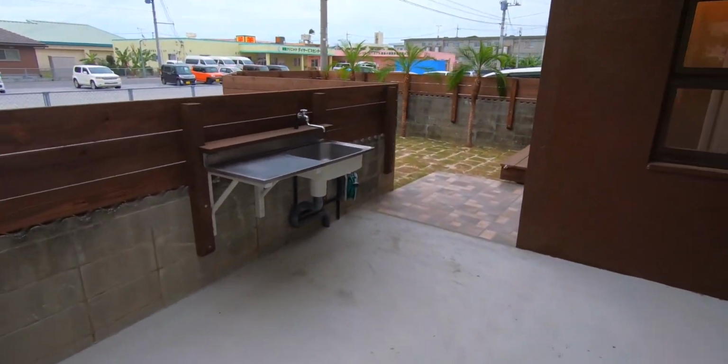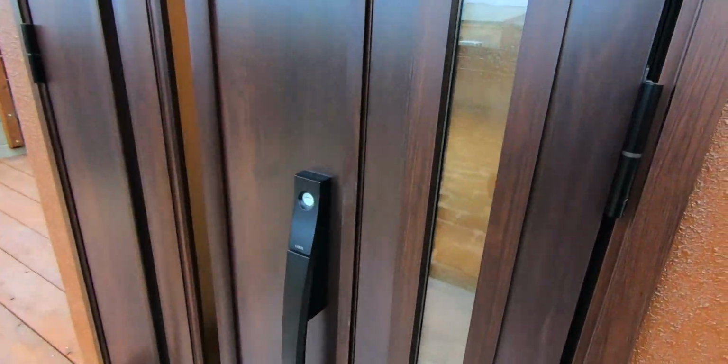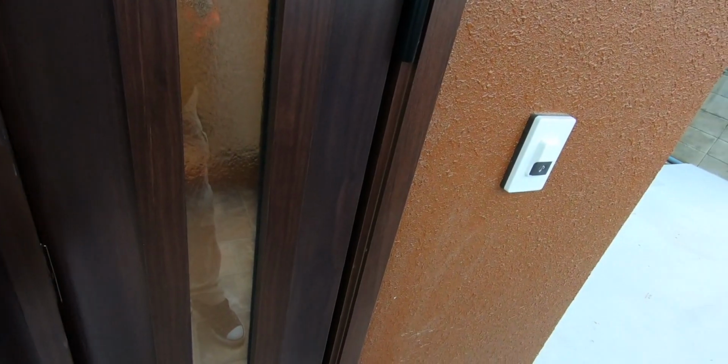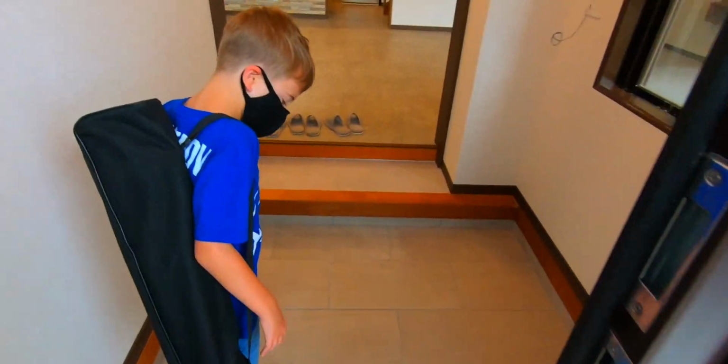So let's go on inside this house and see what it looks like. Now I haven't seen it, I haven't seen any pictures or anything, so let's go. So we're going in the front, we're going in the front door. Okay, cool, I wasn't sure. I thought that was the back door, but this is the front door. So we go in here. All right, make sure you take your shoes off there, bud.